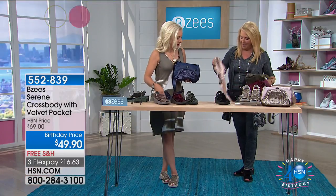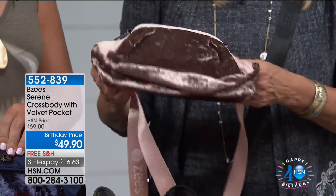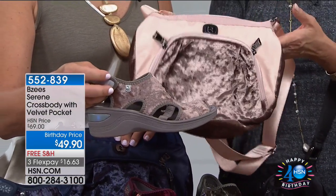Wait, mocha. Here is the mauve. Yeah. All right, I know what I'm calling it. Yeah, mauve. This is mauve, back with the shoe. How cute is the mauve? That's beautiful, like rose gold, guys. That's like a rose gold color.